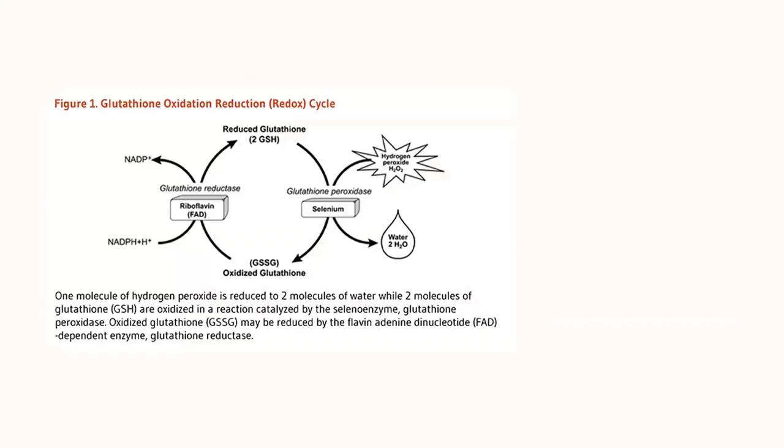And here it is. So you would see here also that this is where the cycling of the glutathione occurs and how essential our riboflavin is. And it's the one that makes the oxidized glutathione recycle into a reduced form.